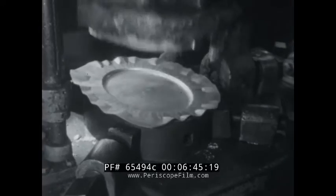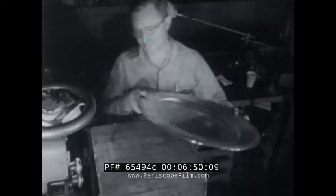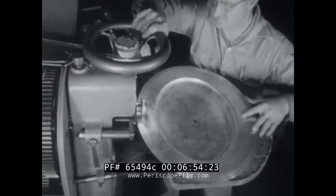Another bang under hundreds of tons of force, and the roughly formed tray is ready after trimming for a long series of additional operations that will transform it into, well, almost a work of art.